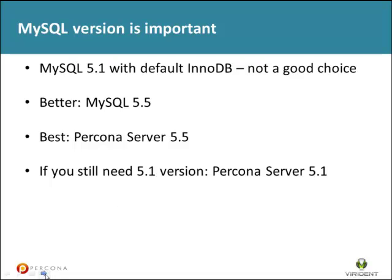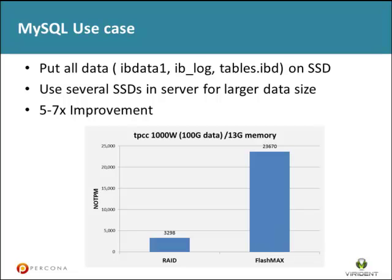In Percona Server, we did a lot of performance research and optimization to take full advantage of flash. If you're looking to have the best possible performance, I recommend using Percona Server. And by running a proper version of MySQL, you can get quite visible, significant performance improvements. Like on this graph, you see 5 to 7 times performance improvement in my benchmark.